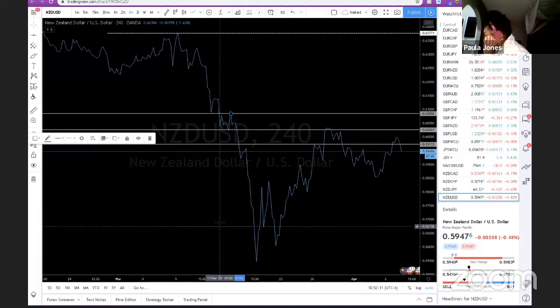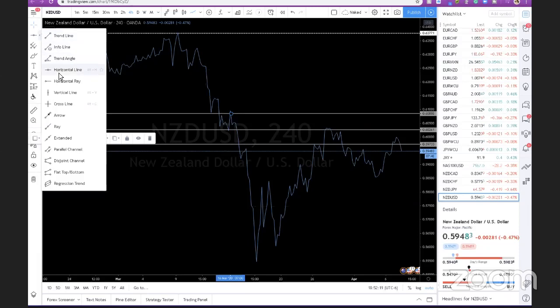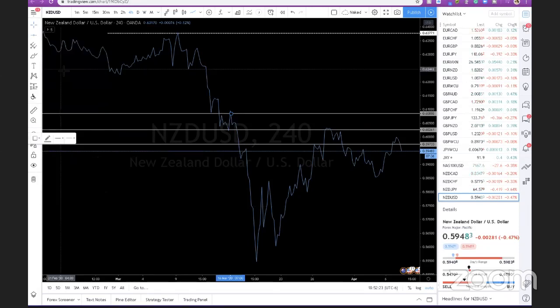Let me do this first. Especially because this pair happens to be moving down. Since it's moving down, we've got a pretty good idea. We want to know where it's going next. Price is going down. We want to know where it's going. It's definitely in some choppy area right now. I like that one.